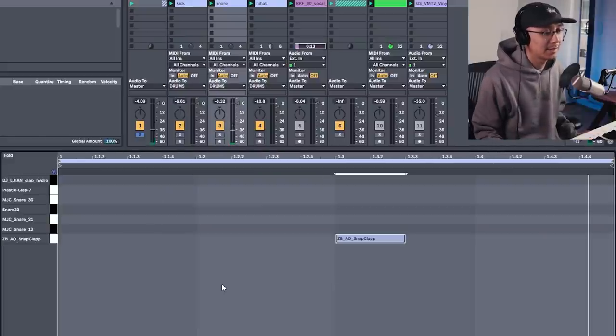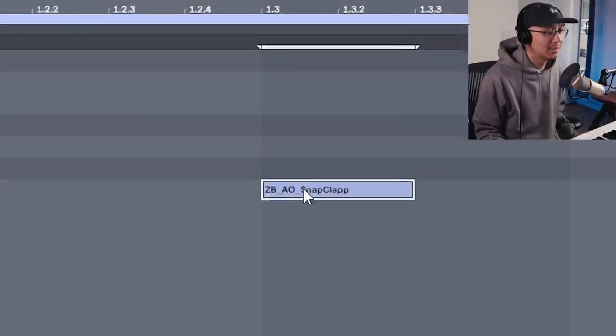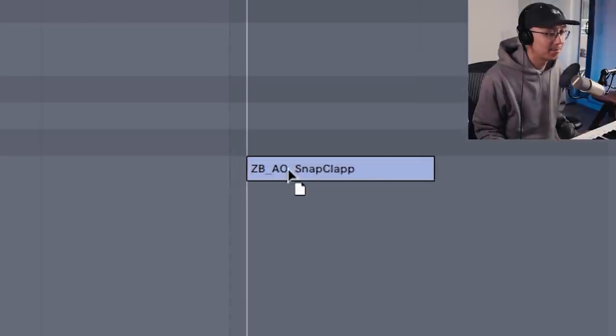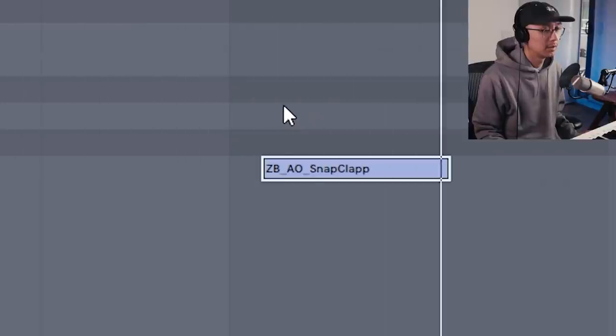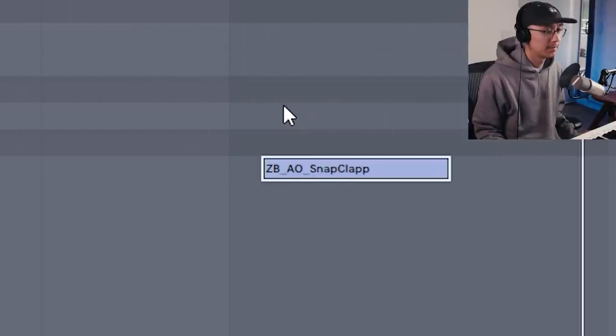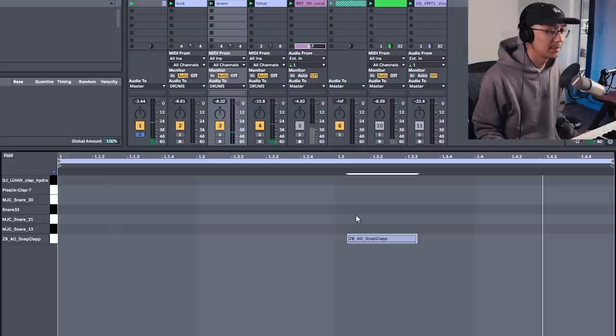Now, another thing you can explore with the snare is moving it off the beat a little so it's a bit more loose and lazy, and it adds a little more groove to the beat. So you can move the snare over like that. So that makes it a little more groovy, a little more human. All right, so that's the beat for our Future Garage track.